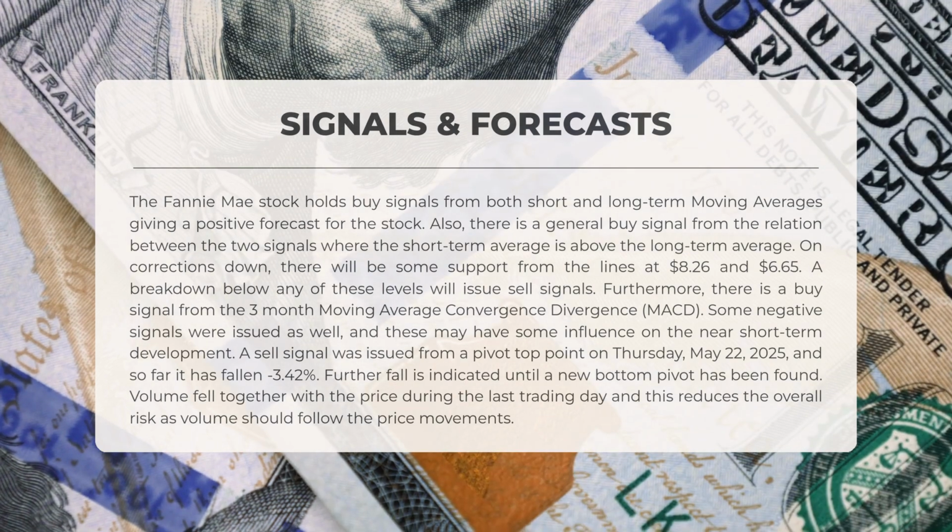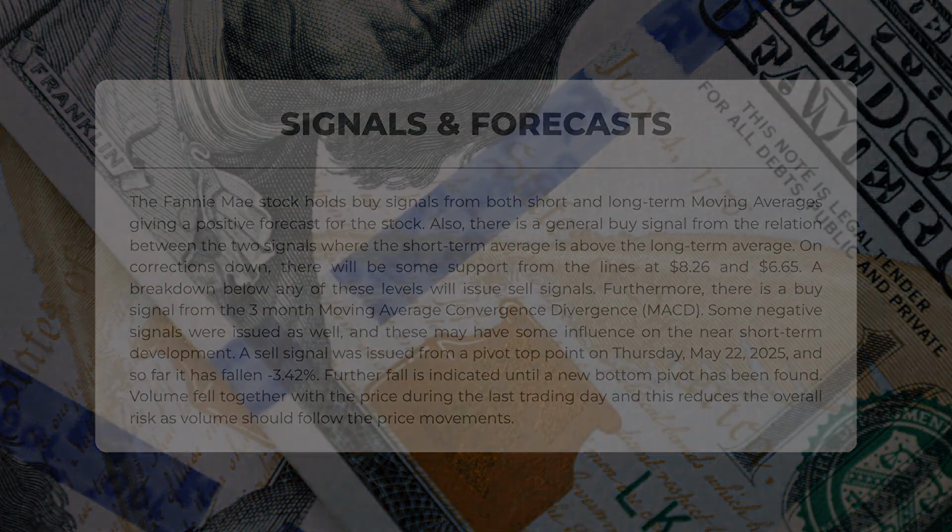A sell signal was triggered from a pivot top point on Thursday, May 22, 2025, and so far, the stock has decreased by 3.42%. Further declines are anticipated until a new bottom pivot is established. On the last trading day, volume decreased alongside the price, which lowers the overall risk, as volume typically follows price movements.